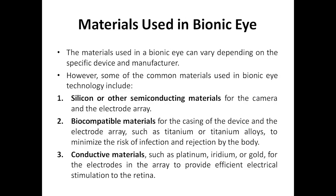Silicon or other semiconducting materials. So semiconductor materials we need for the camera and electrode array, so we are using it. Silicon and other semiconductor materials are used for the camera or the electrode array, because semiconductors are needed there, so we can use silicon or other semiconductor materials.